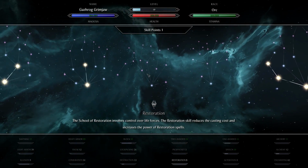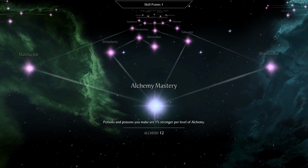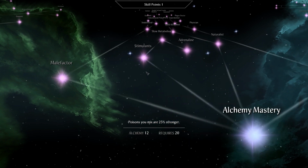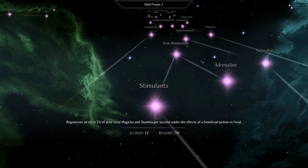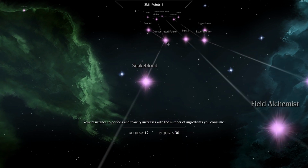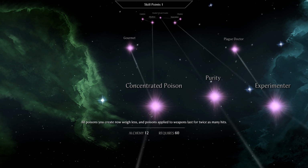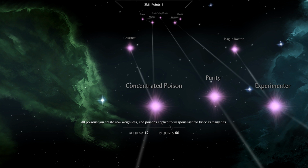Let's just take a quick look at, what is that called? Alchemy. My alchemy is at 12 currently. And here's the reason why I said I wanted to take poisons, yeah? Alchemy mastery, malefactor, all that's fine, but I think there should be one perk that allows me to hit for an extra number of times, right? Probably concentrated poison, this one. All poisons you create now weigh less, and poisons applied to weapons last for twice as many hits, right? So I'm not sure what this means when it says twice as many hits.